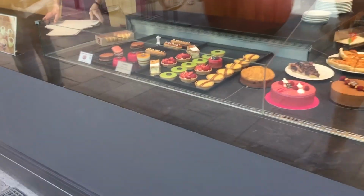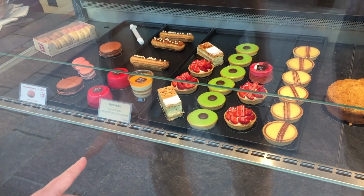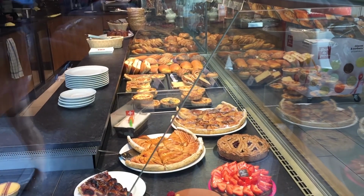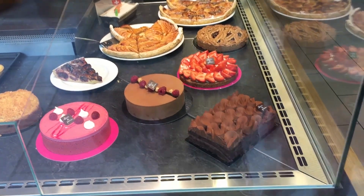This is a typical dessert, this green one. It's really good. It's from this area, right? It's really super duper sweet, but really good. And then they have quiches and yummy strawberries. Just the most delicious stuff.